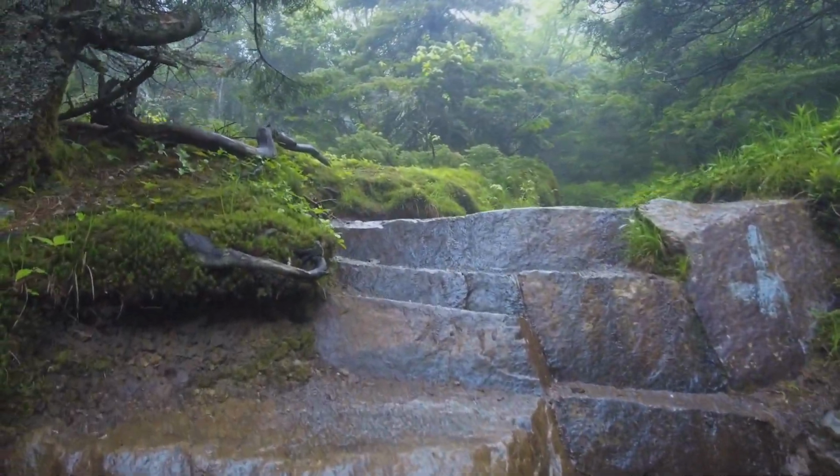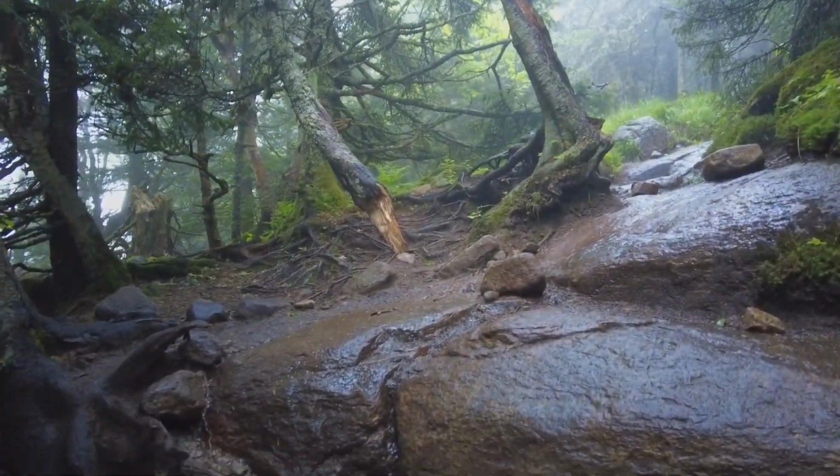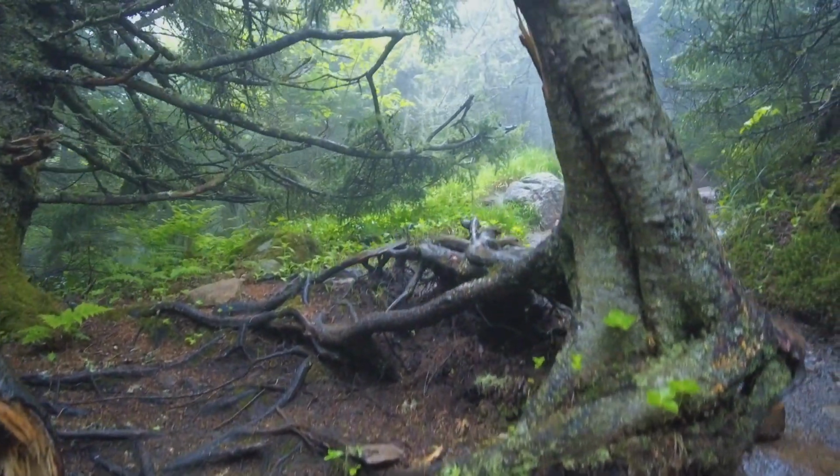It would be nice if every mountain trail was this way, but I know that's not my future. So for now, I'll just have to do my best to enjoy the cool weather and the relatively easy trail. Relatively being the key word.